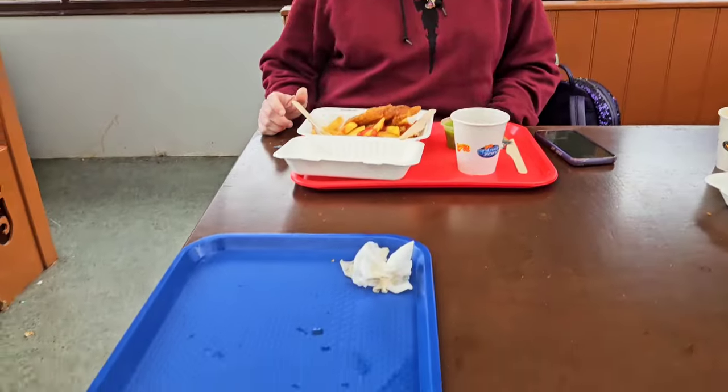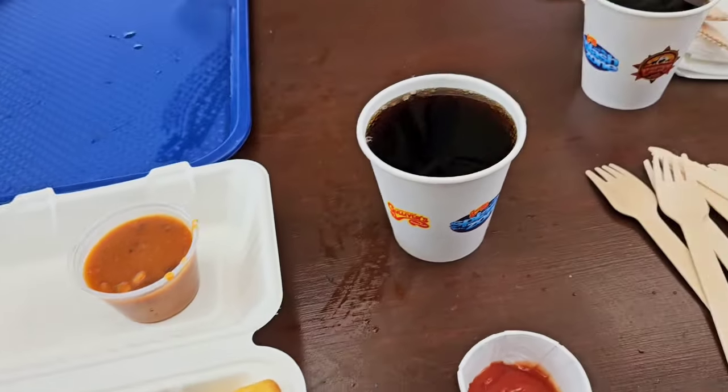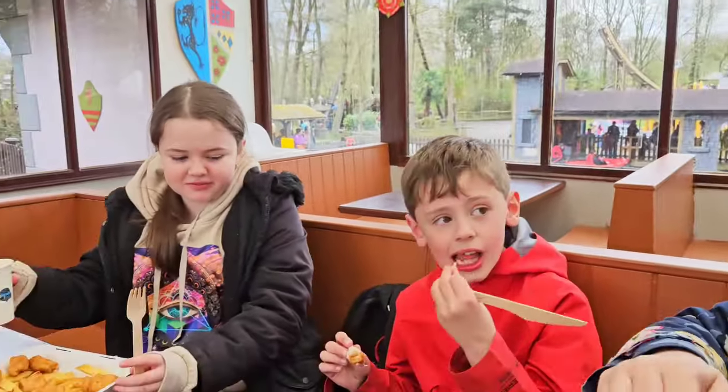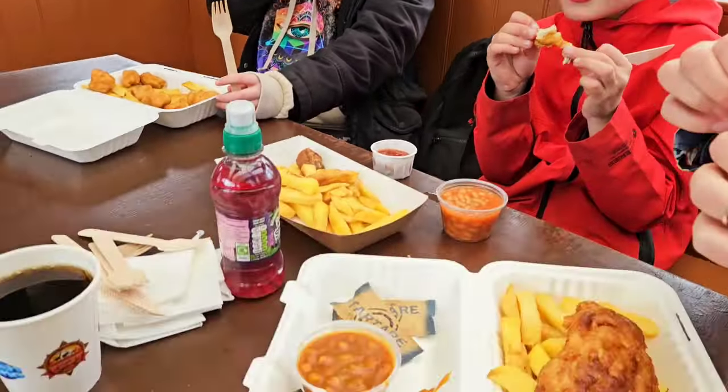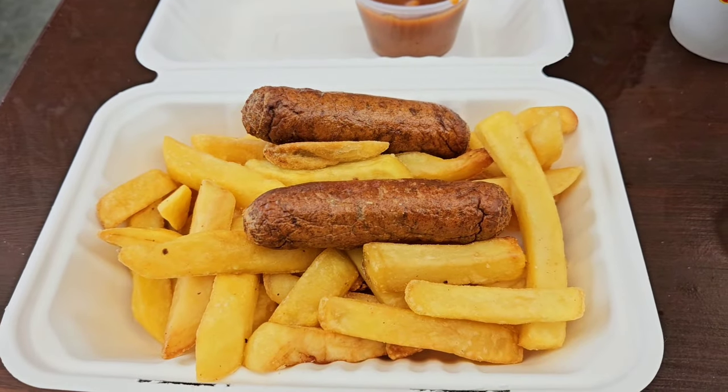Fantastic, can't go wrong. And for ours at least, three of us, it's cost around about £27. That's including a drink and sides. It's very, very good. We said that on camera. Right on the pocket. Because in all fairness, as much as we love going out, we don't like spending a huge amount.